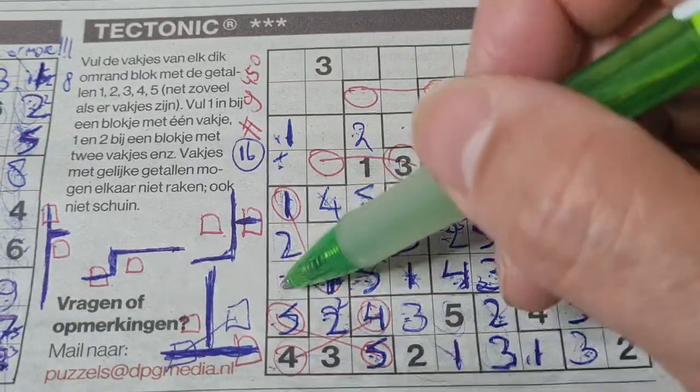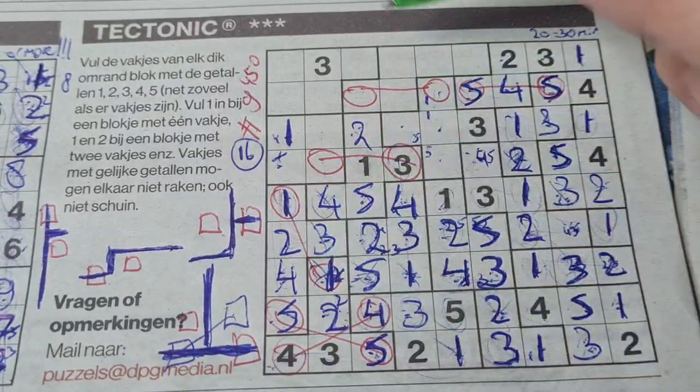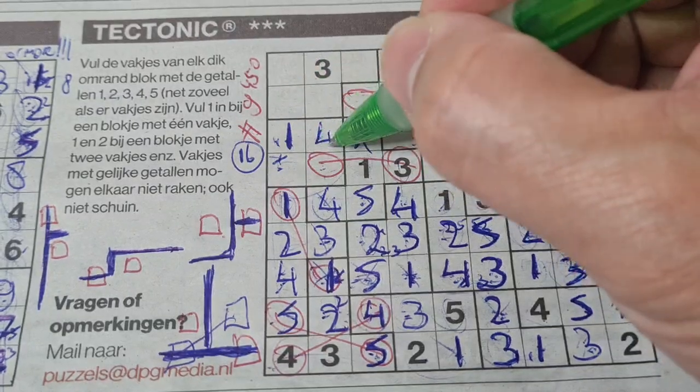Two numbers left in this area, for numbers 3 and 4. We have 4 there, no 4 there. 4 should be here, and the 3 goes there. These two boxes can be 4. So one box left for 4 in this area, supposed to be here.